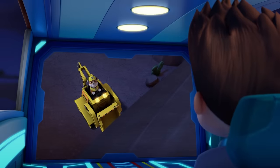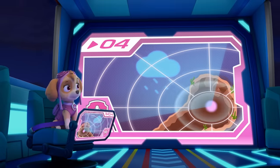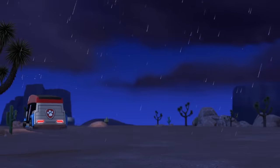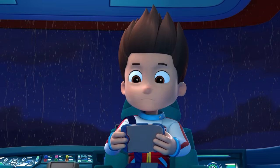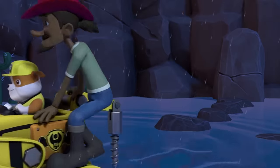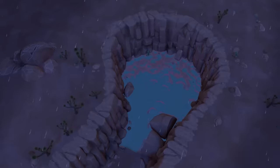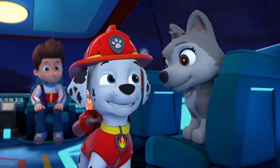Ryder, we've got a problem. We've got another problem, Ryder. That thunderstorm we are trying to stay away from, it's almost here. We've got to get Mr. Wingnut out of there before the canyon floods. Marshall, lead your new pack onto the Paw Patroller. Rubble, try to move that boulder out of the way. What are wolves doing here? Don't worry, we're all friends.